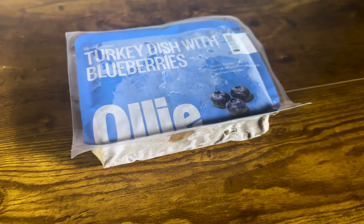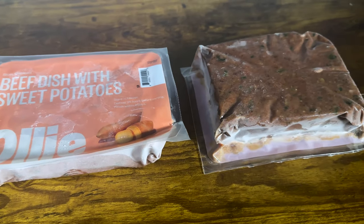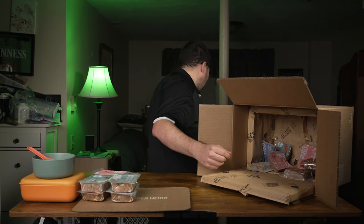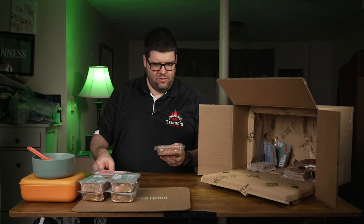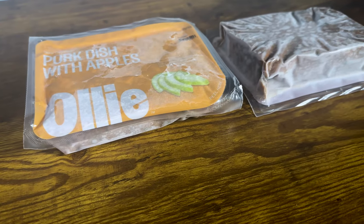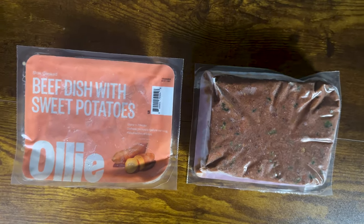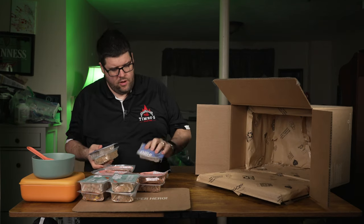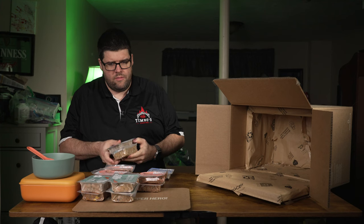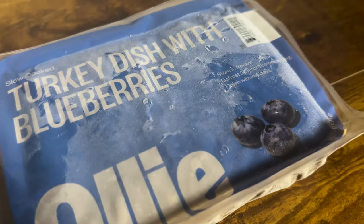Woohoo. We got a turkey dish with blueberries and a beef dish with sweet potatoes. Wow, that sounds good. I'm jealous. We have another beef dish with sweet potatoes, another beef dish, pork dish with apples, another beef dish. Wow, you guys got lots of beef. Another pork dish. I could have sworn there was another flavor. Maybe I only got three. Maybe it wasn't four. Maybe I'm missing the turkey. No, I got turkey.